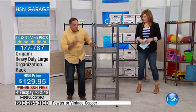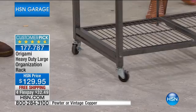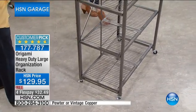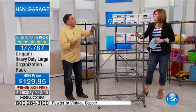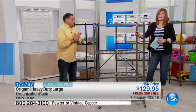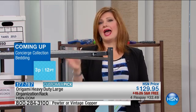Now, we do not ship it with the wheels, Robin. For shipping purposes, we can't put the wheels on it. But you have the choice to make: do you want to put the wheels on it, or not? If you do put the wheels on it, as we have here, we recommend 75 pounds per shelf, for a total of 300 pounds, which is still a lot. But here's why I downplay it: if we don't put the wheels on it, then you can put 250 pounds per shelf, for a total of 1,000 pounds on this rack. Now we're talking. Now we're talking about putting mulch, wood, cinder blocks.